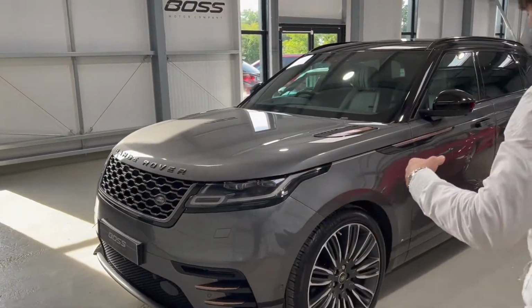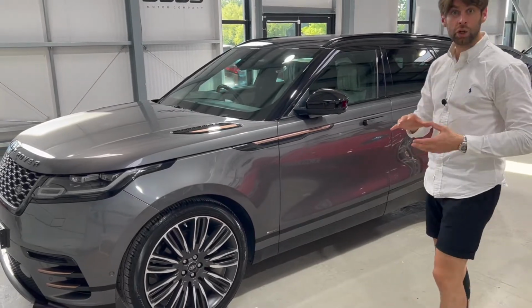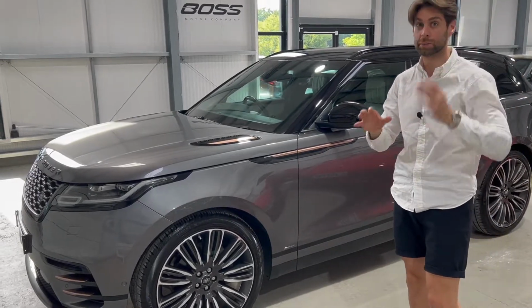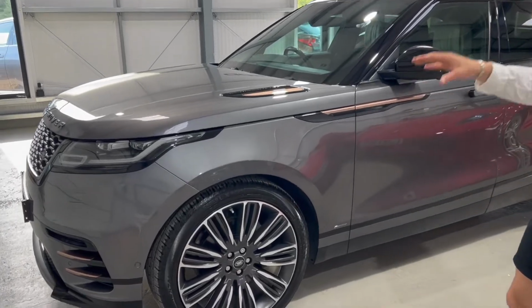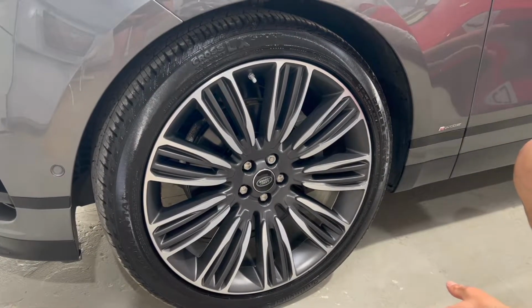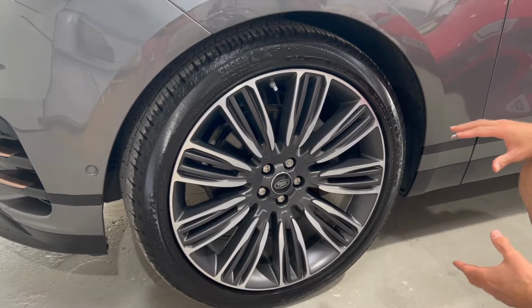So the visuals for this is amazing. And I think a Velar for me can look really different dependent on how you option things. And one of the main things I look at when I look at a Velar, especially when we look for one to buy, is the wheels. This car has got the big 22-inch wheels, which for me make an enormous difference as to the way that this car sits, and the way it sits static and when it's moving on the road. It makes a big, big difference.